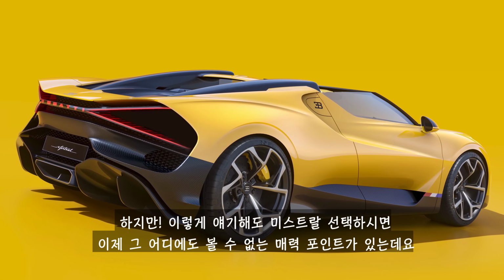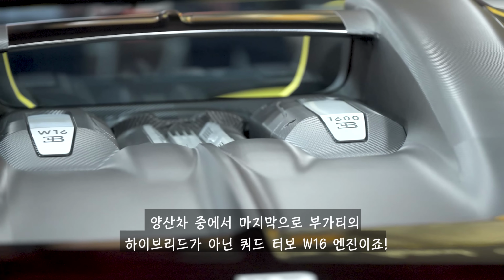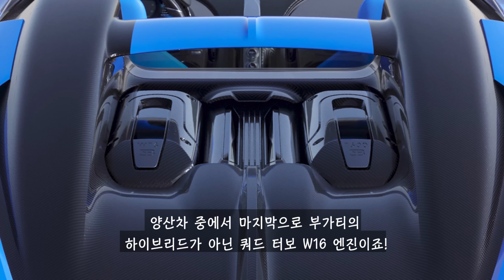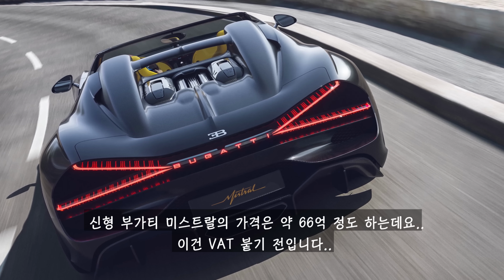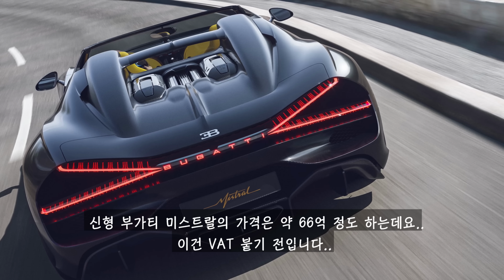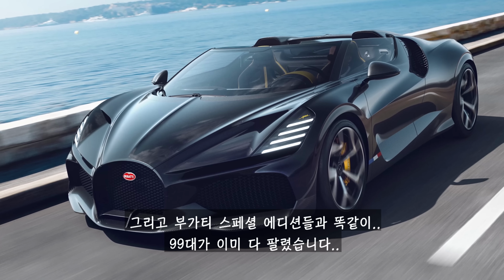But despite all that, you do get one thing in the Mistral that you can't get anywhere else, and that's the last non-hybrid quad-turbo W16 engine that will ever go into a road car, and you can't put a price on that, can you? I'm only kidding, of course you can. The new Bugatti Mistral costs the equivalent of £4.2 million, and that's before tax. And just like all Bugatti special editions, the entire production run is already sold out.